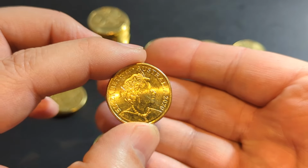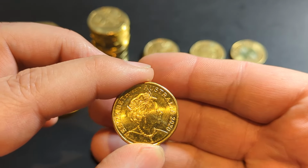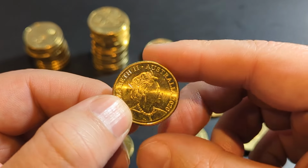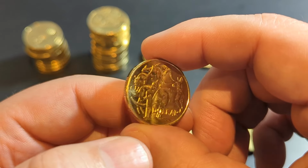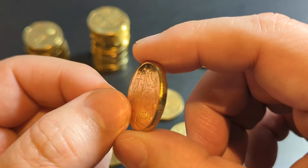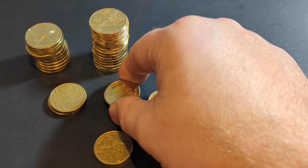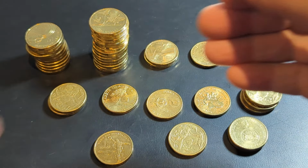I'm not finding many. I think this is possibly the only one I've found. I know that many of you have found rolls and rolls and rolls of these in recent months. So potentially that mintage is going to climb. But how high, we don't know. Even if it reaches a million, they're still worth keeping.